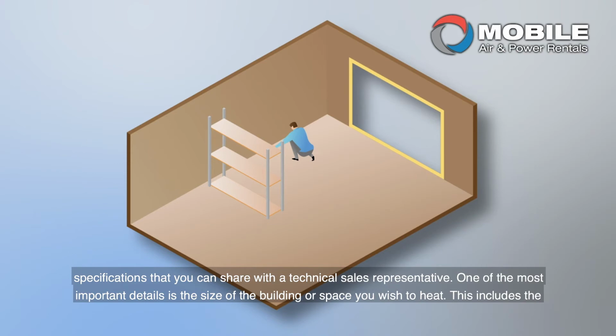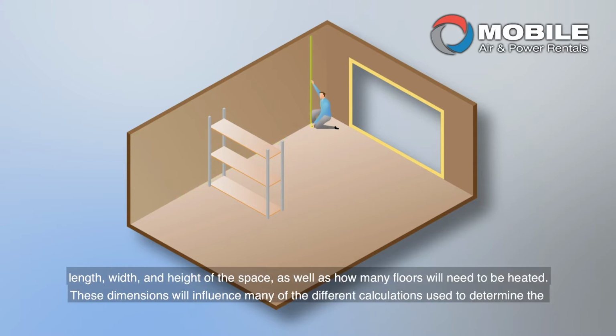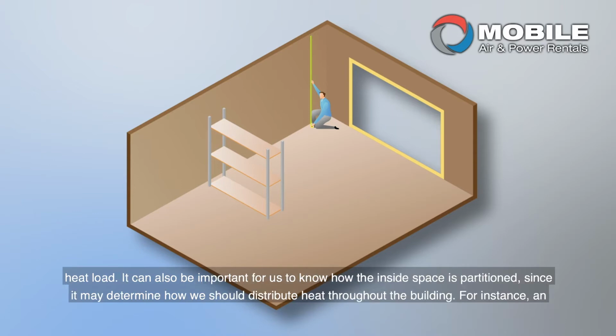One of the most important details is the size of the building or space you wish to heat. This includes the length, width, and height of the space, as well as how many floors will need to be heated. These dimensions will influence many of the different calculations used to determine the heat load.